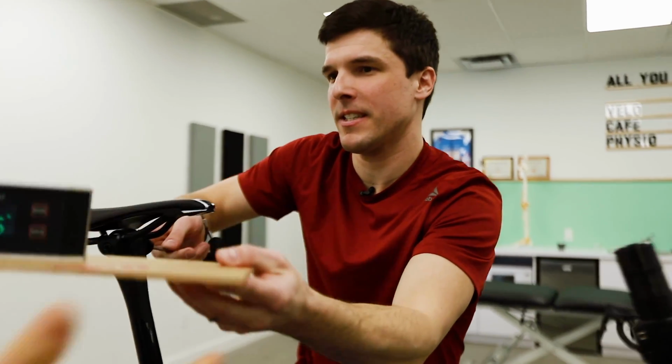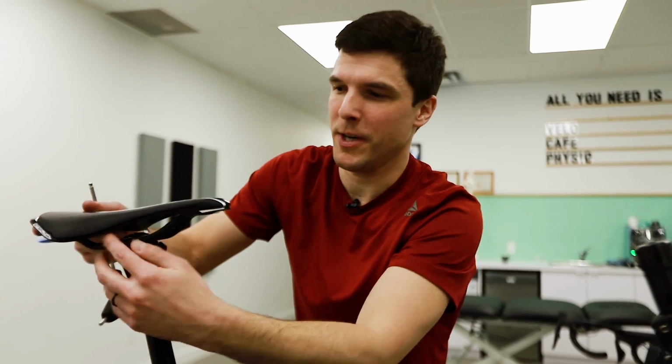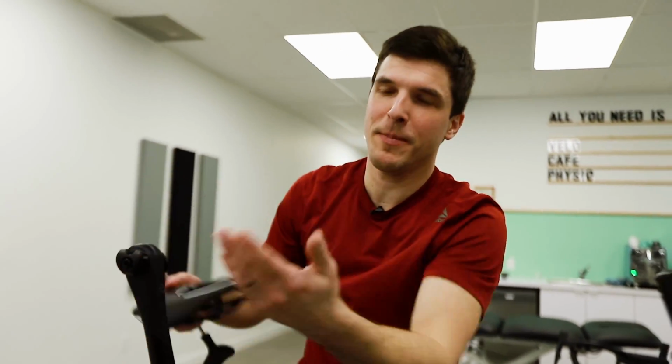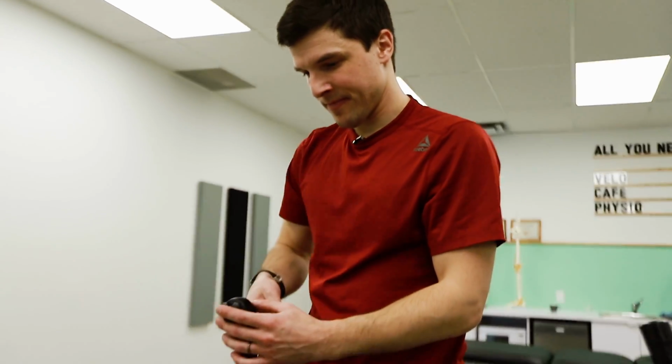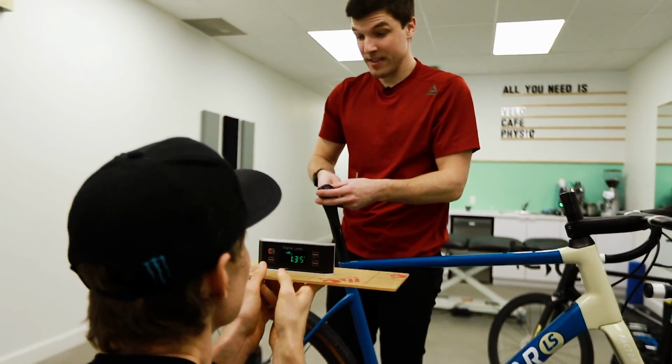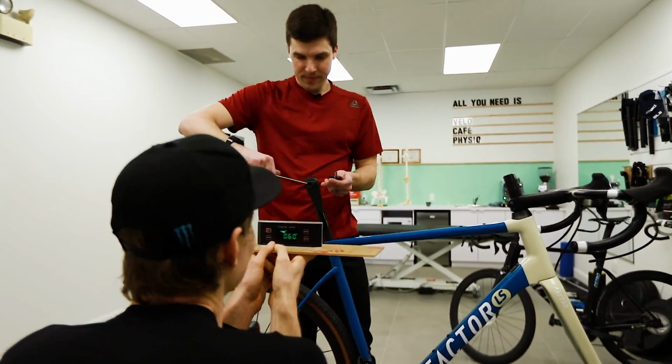So you can hold that. This is a very cheap device you can get for 30 bucks. It's better than your iPhone. The problem with the iPhone is that if you have a case, people forget about that.